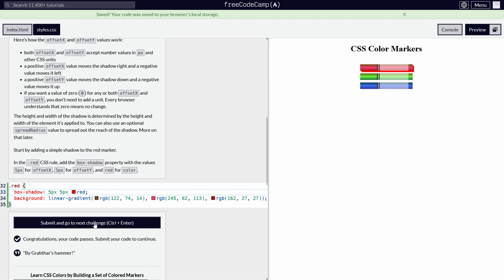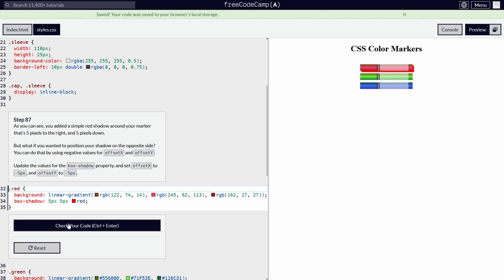Okay, the semicolon was needed there. You added a simple red shadow around your marker. That's 5 pixels to the right and 5 pixels down. But what if you wanted to position your shadow on the opposite side? You can do that by using negative values for offset x and offset y.